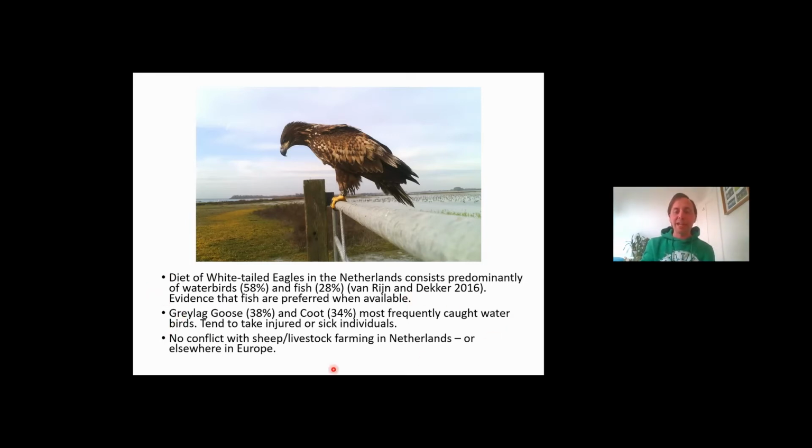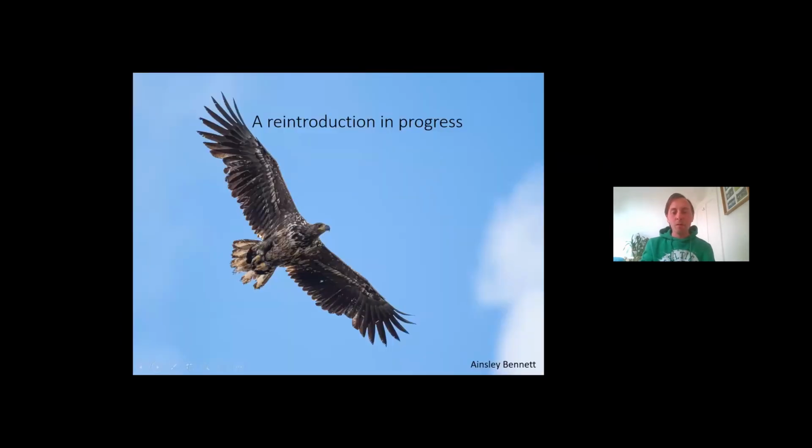But the other important aspect is that we don't see any conflict with livestock farming in the Netherlands at all, and it's an area with lots of livestock farming. We don't see this anywhere else in Europe. If you go to Denmark, where the population has also expanded really rapidly, there's something like 110, 120 pairs now, and they're a big producer of meats, and they don't even think conflict could be anything to talk about. And you talk to colleagues in northeast France, and you ask, "Is there any conflict at all?" And they say, "Oh, fishermen don't really mind them because they eat cormorants," and they don't even think livestock might be a problem. So this discussion about sheep and livestock really is unique to Scotland in terms of white-tailed eagles.